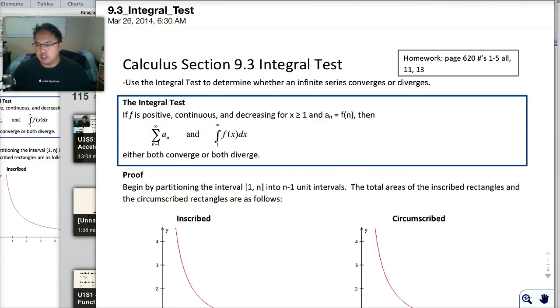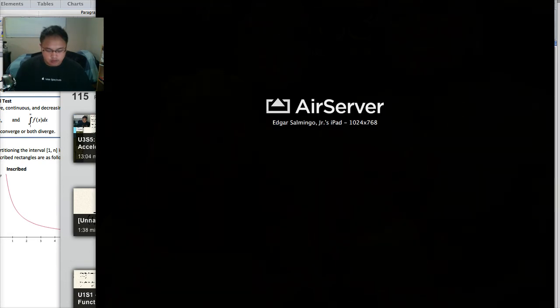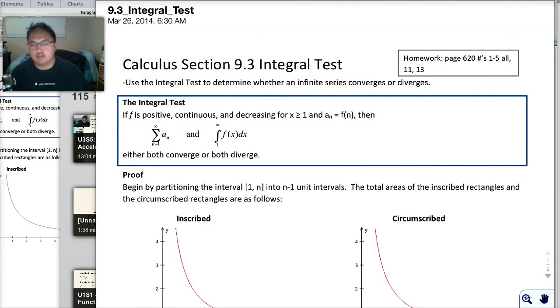In this lesson, we've been learning about series. We're still going to learn a lot of tests to prove if a series diverges or converges, and this test is called the integral test. The first part of these notes is the proof. Just to save time, we'll do the Salmingo way and you'll just trust me that it's true.